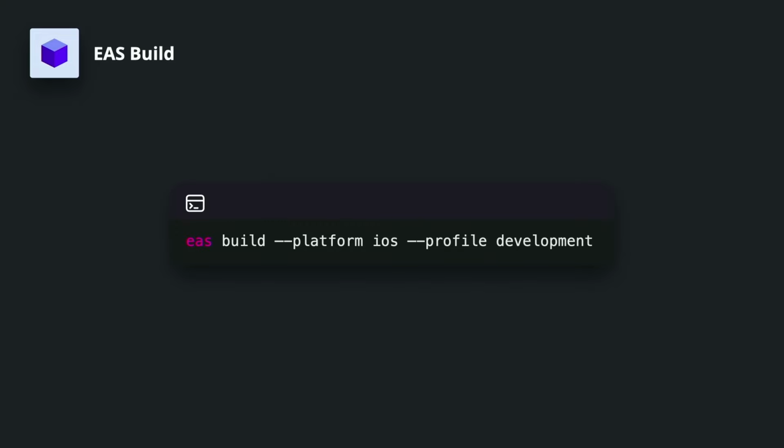With the default EAS config you get out of the box, the development profile is set up to create the build needed for development. And the production profile creates the production build. So really, all you need to do is pass in the production profile to trigger your production build.